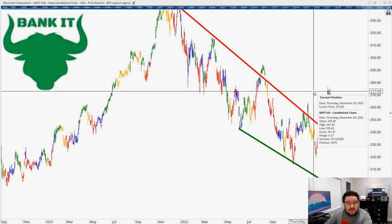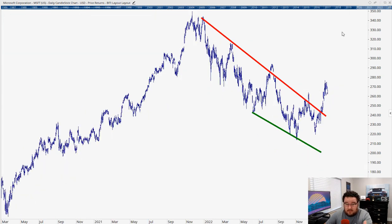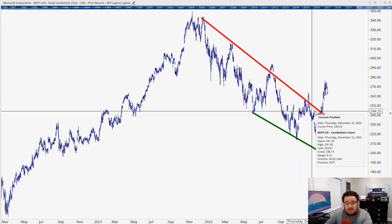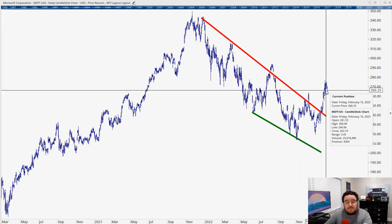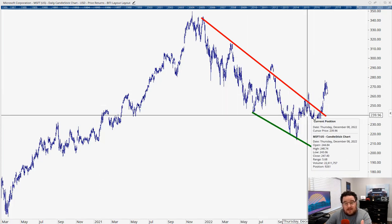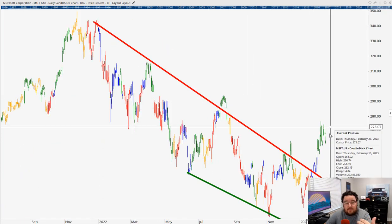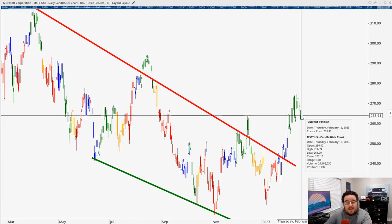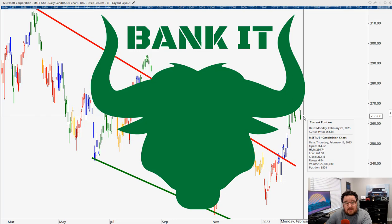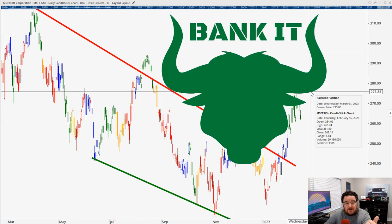Up next is Microsoft, the tech company. So this company was one of the ones that just slid lower throughout 2022 very clearly. 2023 started off to the upside, a nice little breakout. So we're breaking the downtrend in Microsoft. So that was good to see. I think we could still get a little bit more of a pullback out of this stock, but it's going to be a bank it stock. It's still heading lower. So that is something that we want to keep an eye on.